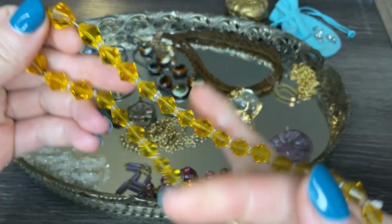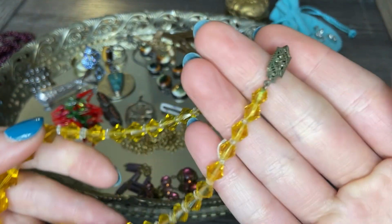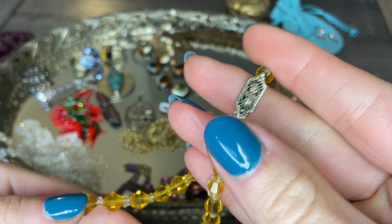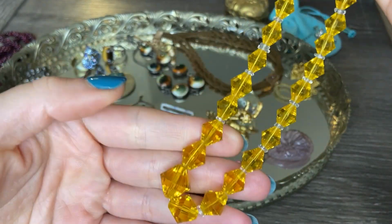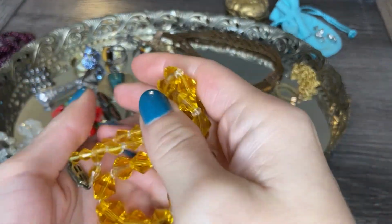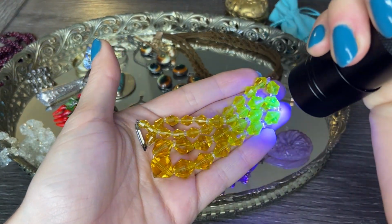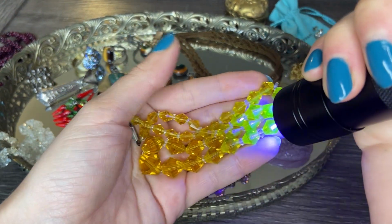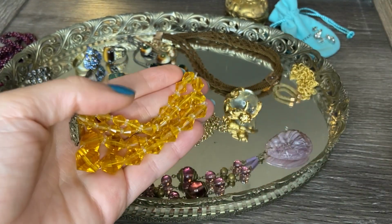And then this piece was hanging up on a rack of crystal beaded jewelry, and they were all really nice, but I loved the clasp on this one, and I picked it up in the hopes that it might be uranium glass. So we're going to test that right now. I have my black light here, and yeah, so nice and glowy uranium glass. Really cool.